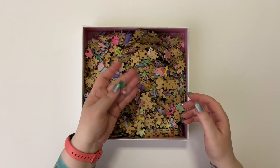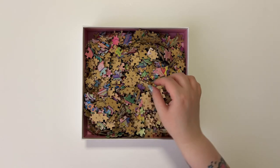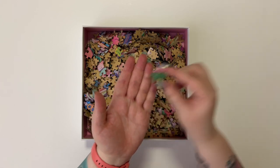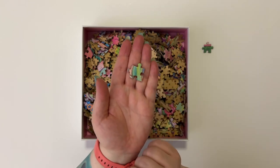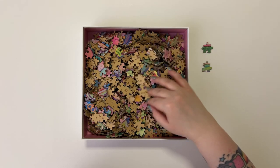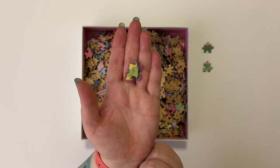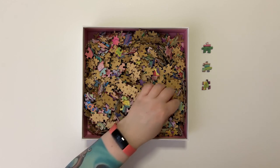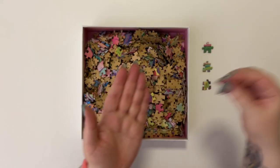And then at a glance looking at these pieces, it is a classic grid cut. The piece we just picked up is one with three tabs on it, so I'll put that to one side. Let's see, we've got one that has two tabs. What else have we got? We've got a single tab piece as well. We've got a variation on a two tab, so the other type of two tab.